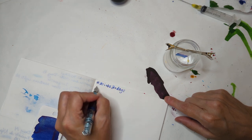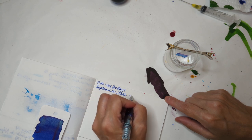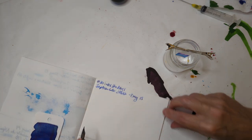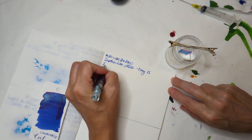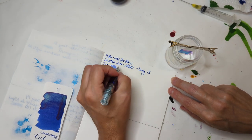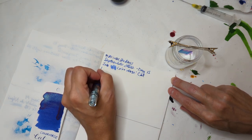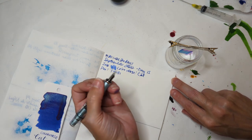30 Inks, 30 Days, September 2022, day 15, I hope, which is, holy cannoli, halfway through the month. Wow. It's fine. It's fine, everyone. Let's go a little bit slower and more intentional.